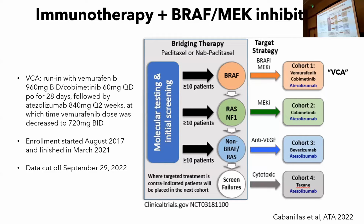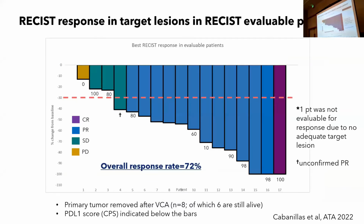And so we designed it, we basically divided patients by their mutation, what we call a driver mutation. So whether you had a BRAF mutation, whether you had a RAS mutation, NF1, or if you didn't have any of those, then everybody would get immunotherapy, but you would get a targeted therapy that matched your tumor mutation. Okay. And in a nutshell, I'm not going to go over all of this. I know you want to know who these people are.